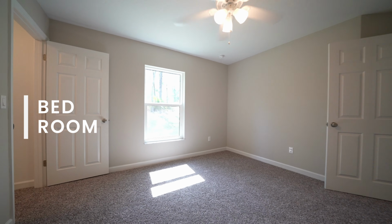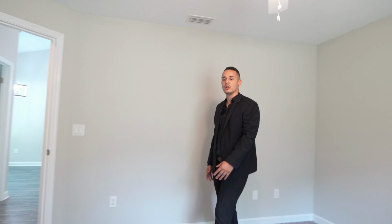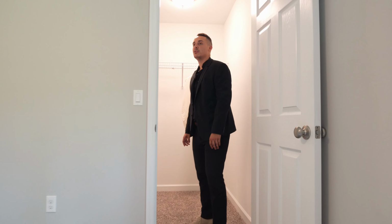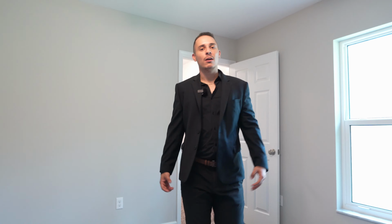Now right across the hall, we're gonna have the brother and sister combo rooms right next to each other. Same size, same window, same natural light. Only difference, you're gonna have the walk-in closet in this room. So once you move in, you let the kids see who gets which room.